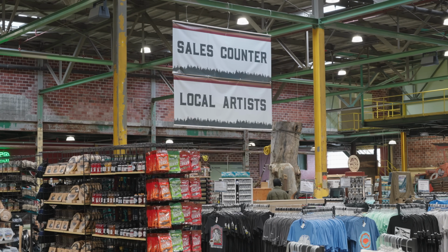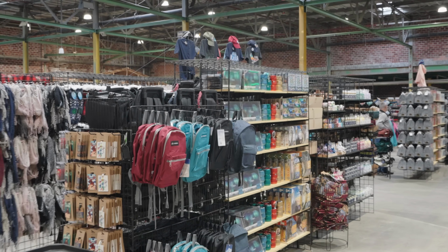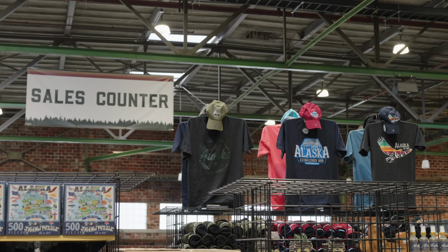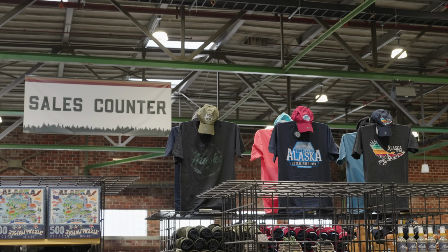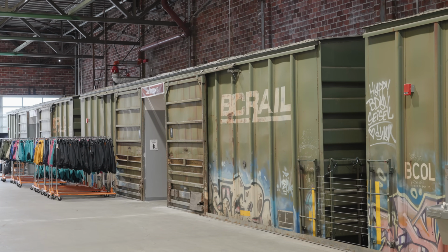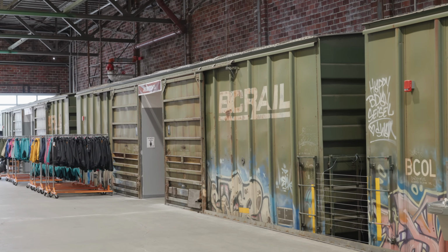So despite the fact that this is actually far away from Ketchikan, the actual port area is really cute. There's tons of stores in here, and one of the cute things is that the toilets are made out of old train carriages. Treat yourself on the rails. You can have a tinkle on the train. Well, inside they're kind of just like a regular restroom, so they're kind of disappointing on the inside.